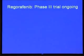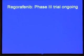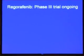So that phase II trial, the results are not yet mature enough to report, but we will be reporting them at the American Society of Clinical Oncology meeting next month, and that will be our preliminary evaluation. The Regorafenib, though, has shown promise in a number of clinical settings, as I've mentioned, and a phase III trial of this agent in gastrointestinal stromal tumor, in GIST, is ongoing.